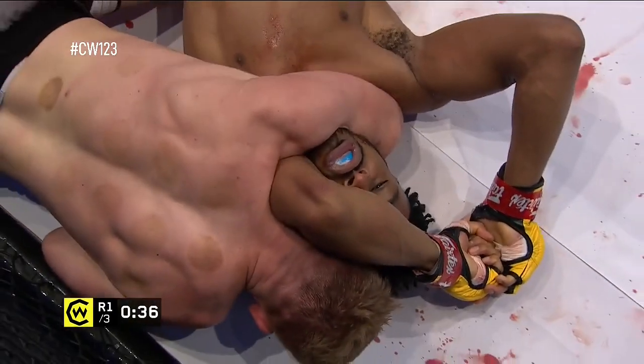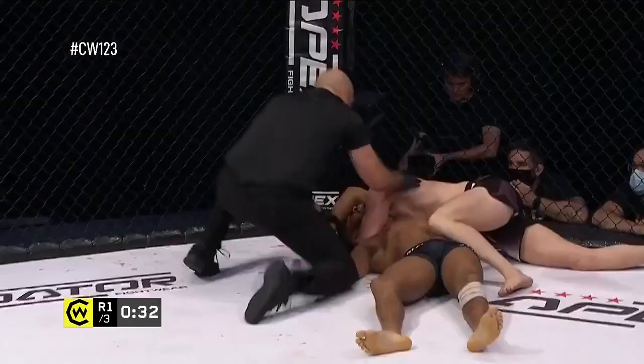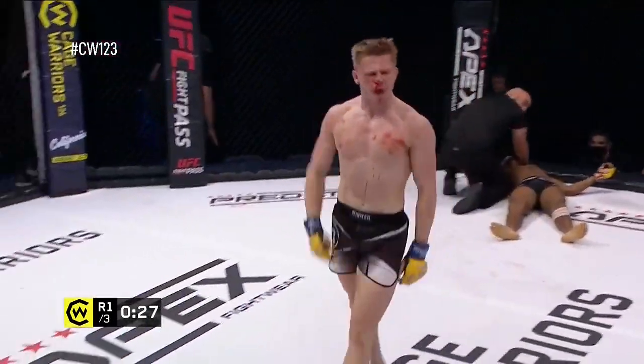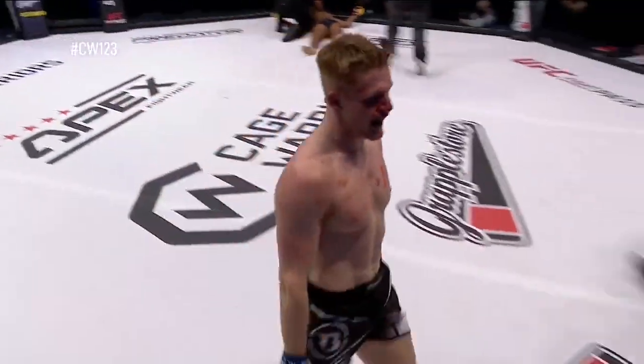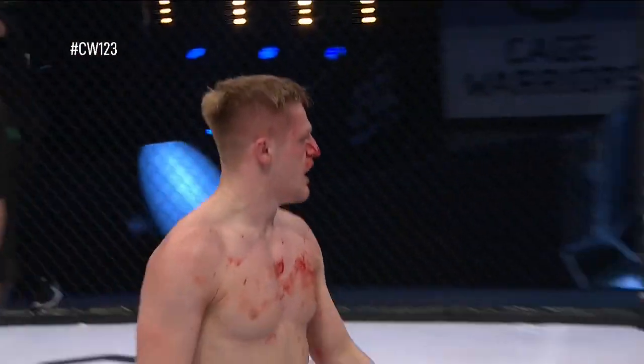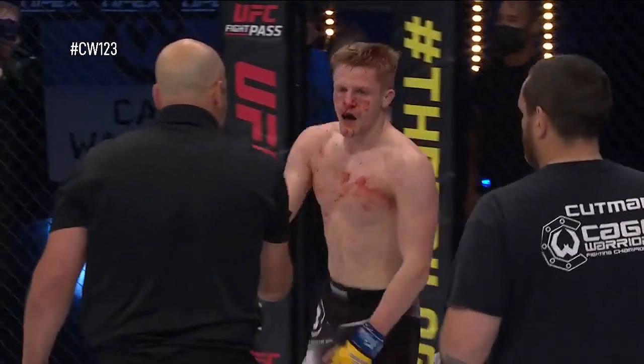He wants to sink his body really low. Yeah, this is a very tight position here. I think Manny is going to have to, it's over! He's out! Keir Harvie puts Manny Akpan to sleep on his Cage Warriors debut. What a performance from the young man from Scotland. Wow. Falkirk, stand up.